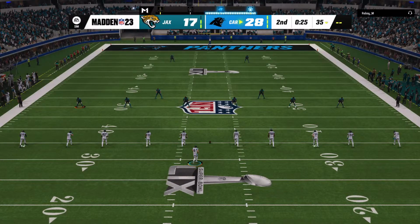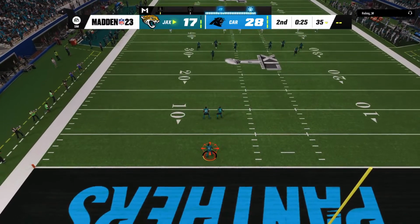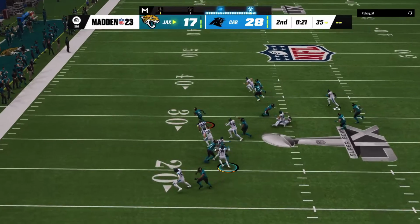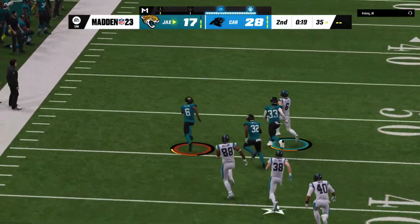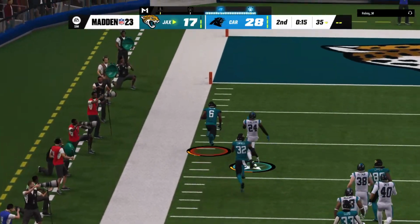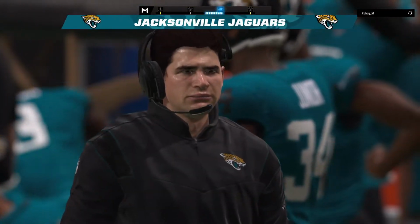Set now to kick this one away, and off it goes. Taken in at the 3. A lane opens here. He's past the 30. There he goes, left side. And they are not going to catch him. He's in. Touchdown.